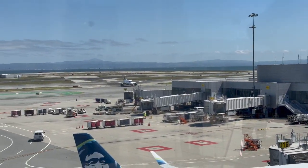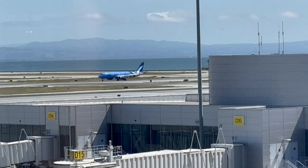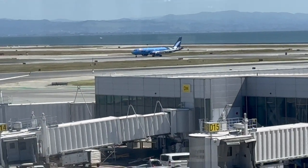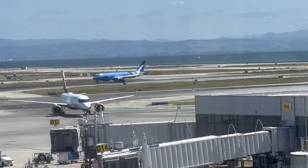Well, we do have this Air Canada A220, so after she crosses, and Breeze Airways, hello again, Breeze Airways, Airbus A220-300. Nice to have you again, and nice to see you again, Breeze Airways, for the third time. Very nice.